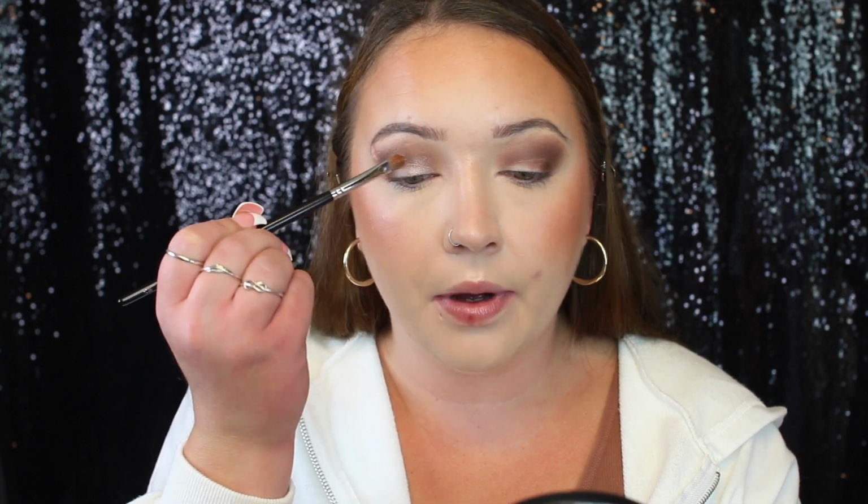Holy crap. Y'all, I was just looking at my viewfinder and I realized that the camera lens was completely blurry. So I'm going to tell you guys what I did. So I did go ahead and add a shimmer shade, and just let me tell you, y'all, this shimmer shade is absolutely gorgeous. Like, I'm in love with it.